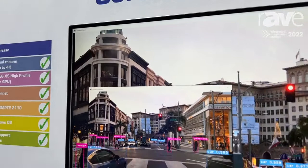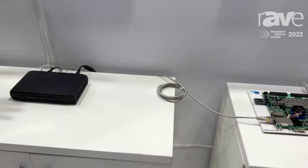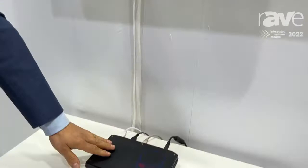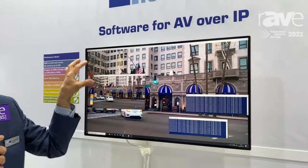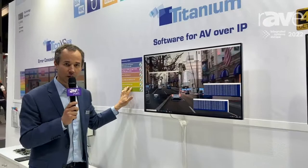We get a 4K 60 stream from an IP network over Cat5e, so just below a gigabit network. We decode in a CPU all the packets in an Intel i7 PC, and you can see the viewer. The viewer has scalability, so I can decode full 4K, but I can also build a multi-viewer with the Titanium, decoding multiple incoming streams. So this is available for Linux and Windows operating systems.